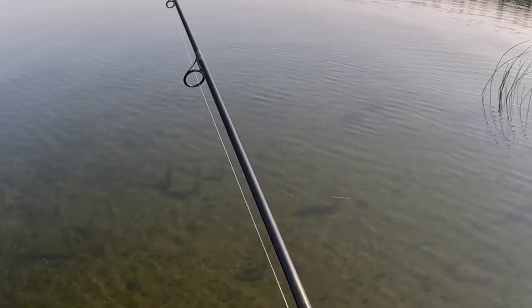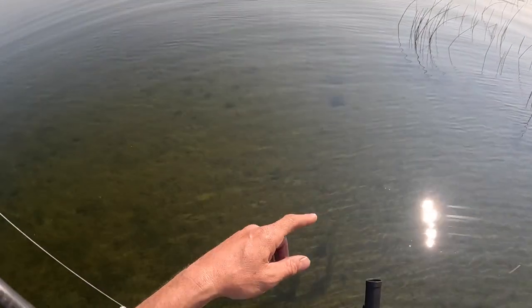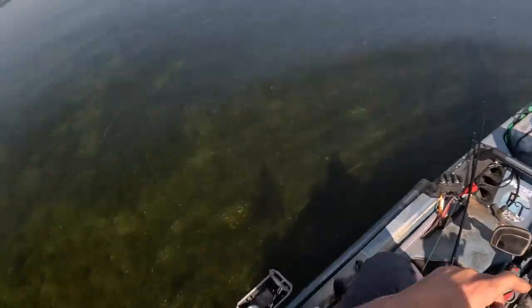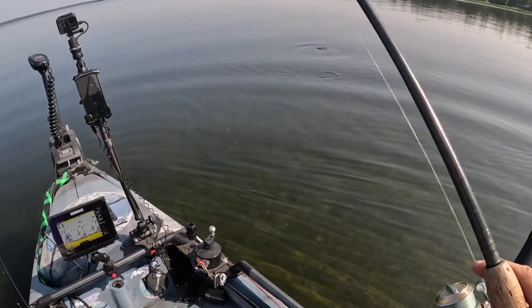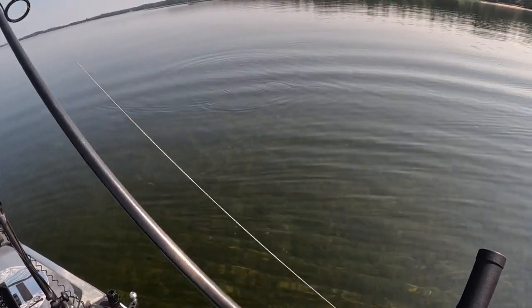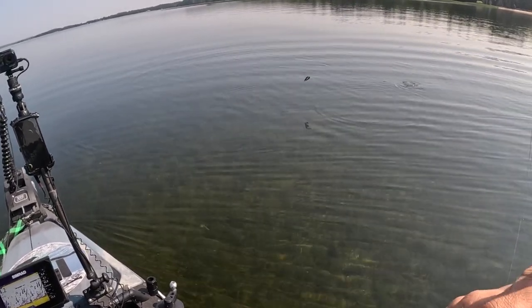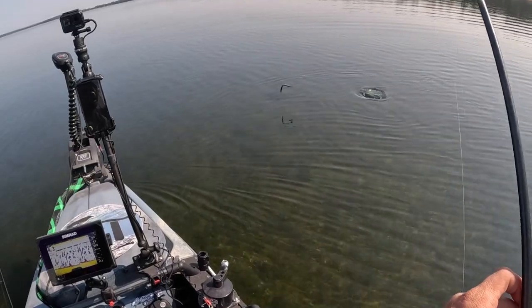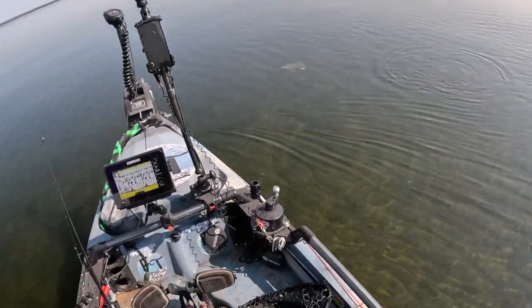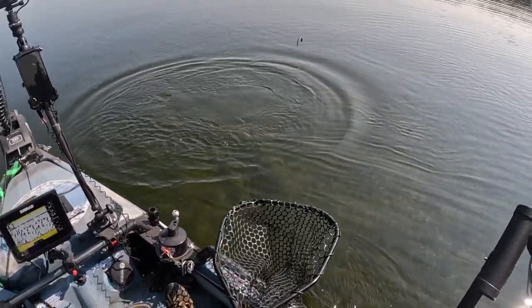Oh, is that sweet. Oh, man. Let's not lose this one right off this little point. Get the net out. Good thing he hasn't jumped out of the water yet. That's helping. I think that other one was a good inch or two bigger. All right. Oh, he's got some gouges on the side of him too. Oh, pro's net. Don't fail me here.